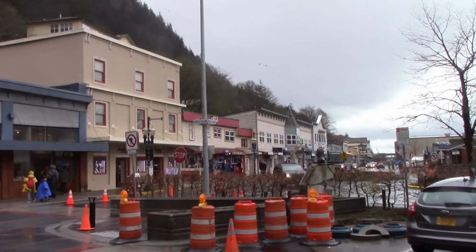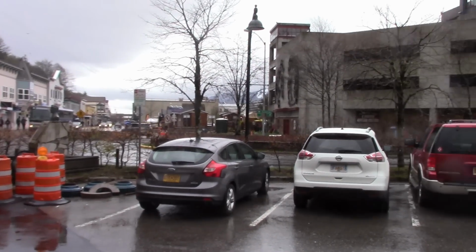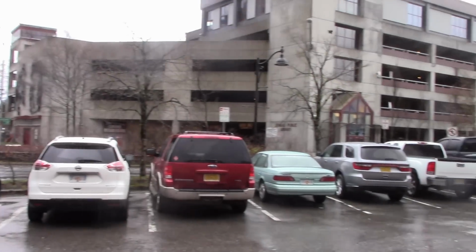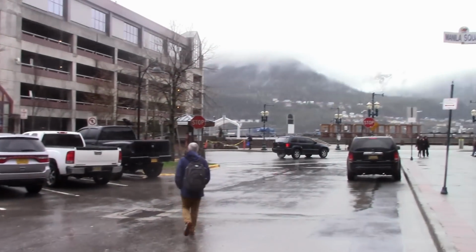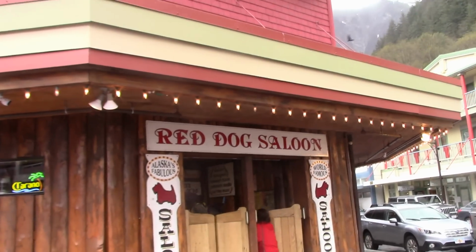This is downtown Juneau. Busy place. And then this is the famous Red Dog Saloon.